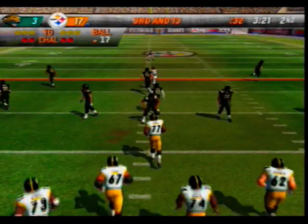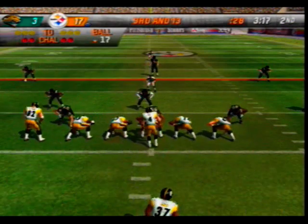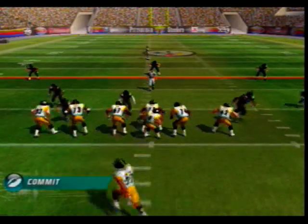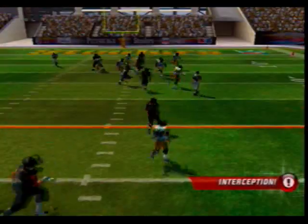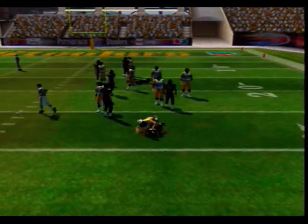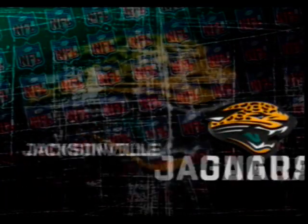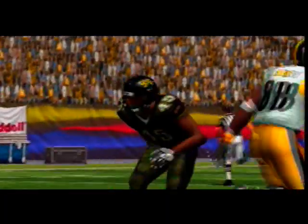Third and 13, ball on the 17-yard line. The Jaguars line up in the quarter defense. Dropping back. Throws it. And it's intercepted. The 30. A beautiful interception by McCoy. He was back there watching the quarterback the whole way. And he just beat the receiver to the ball.